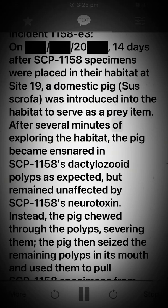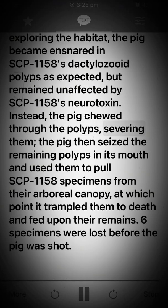After several minutes of exploring the habitat, the pig became ensnared in SCP-1158's dactylozoid polyps as expected, but remained unaffected by SCP-1158's neurotoxin. Instead, the pig chewed through the polyps, severing them. The pig then seized the remaining polyps in its mouth and used them to pull SCP-1158 specimens from their arboreal canopy, at which point it trampled them to death and fed upon their remains. 6 specimens were lost before the pig was shot.